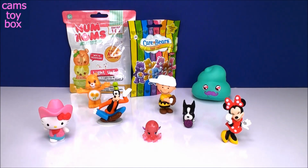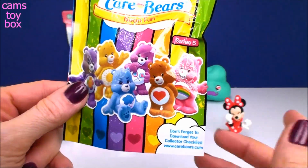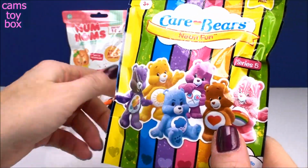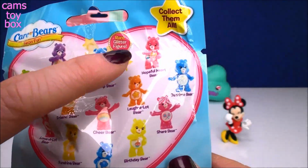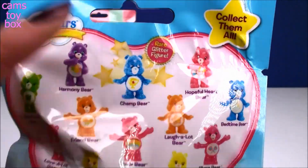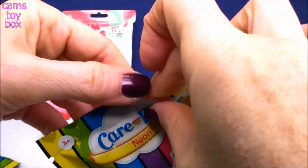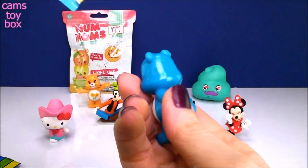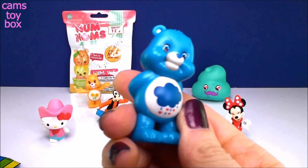All right, next, let's do the other Care Bears one. This is the Neon Fun. This one is from Series 5, so it came out just before our little pastel ones. Shows all the different ones to collect on the back. Again, there is a rare glitter figure, and it is a Champ Bear. Ooh, look how beautiful. That is a gorgeous color blue.